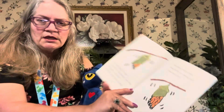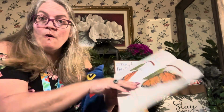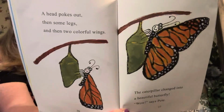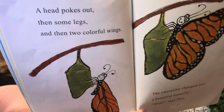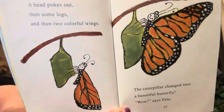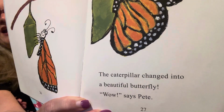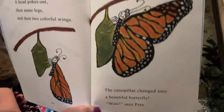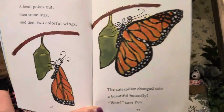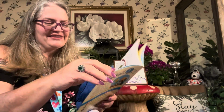What do you think? You think it's a cricket? A butterfly? Really? You might be onto something. A head pokes out, then some legs, and then 2 colorful wings. The caterpillar changed into a beautiful butterfly. Wow, says Pete. Wow. That's pretty cool, Pete.